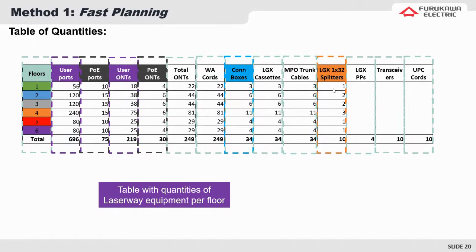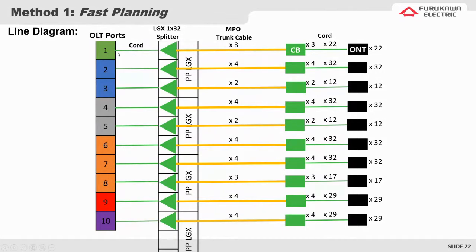Before making the bill of materials, we can also make a line diagram. So it gives us the idea of each part of the OLT is connected to how many splitters and how many connection boxes and how many ONTs. So with the same representation of the colors that we used for the floors, here it means that the first OLT port is connecting 1 splitter for the floor number 1, and for the floor number 2, 2 splitters are required, so we are using OLT ports number 2 and 3, and so on. So this is the line diagram.